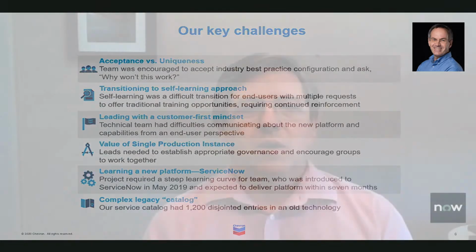We have taken the approach of having a single production instance. Currently on ServiceNow, we do cloud provisioning, HR. All of our HR case management is through ServiceNow. Our facilities group is coming onto ServiceNow, and our ITSM IT is all on ServiceNow. It is all running on a single production instance. I know this is a different strategy than many companies I've talked to have taken. However, we believe there'll be value and efficiency if we just have to manage a single production instance.